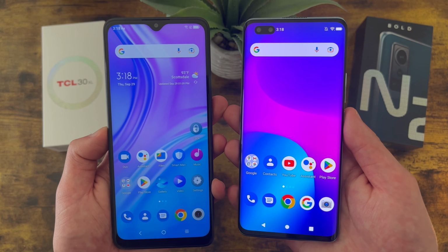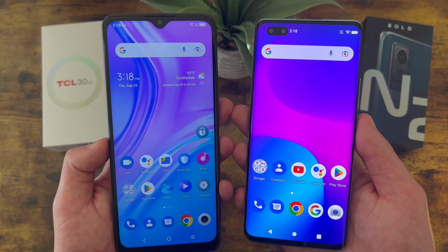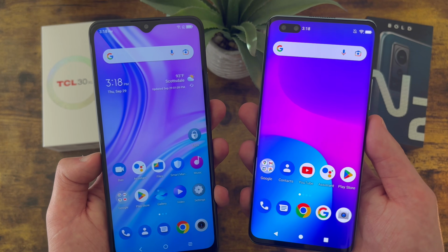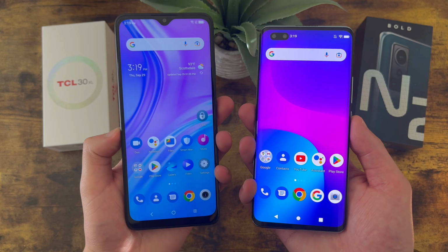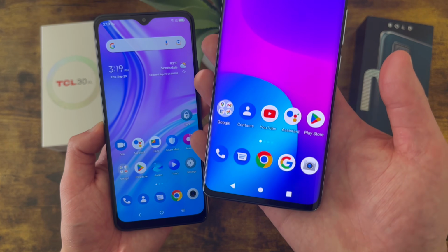For the camera stuff, they have pretty much everything, including an ultra-wide camera and a macro camera. So if you're taking a lot of pictures and you want a wider variety of features, then either phone will be a great choice. And as far as the actual quality goes, both phones do take good photos for what they are, but I would say that overall, the BLU Bold N2 is a little bit better.